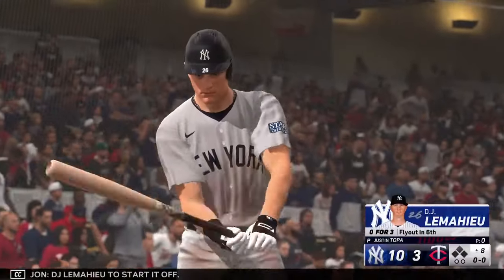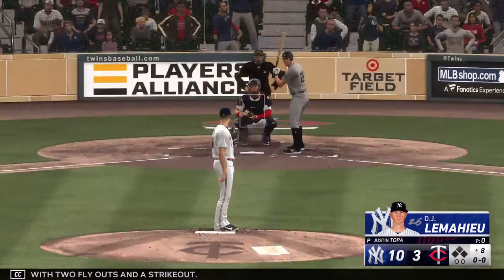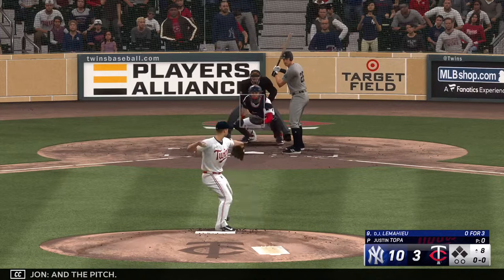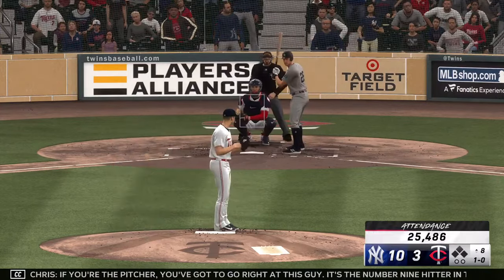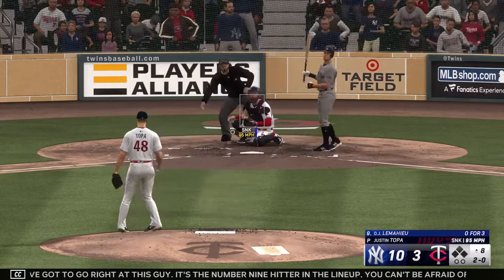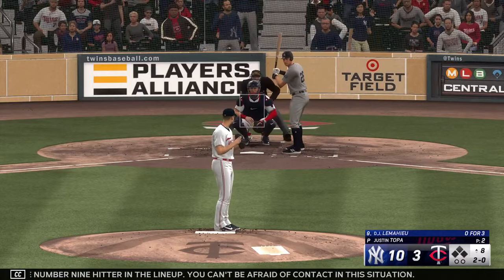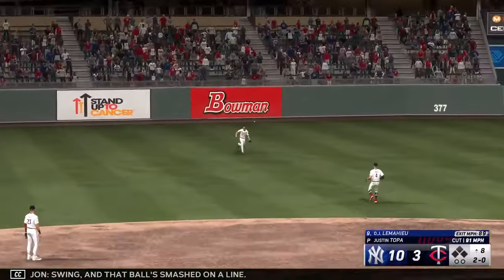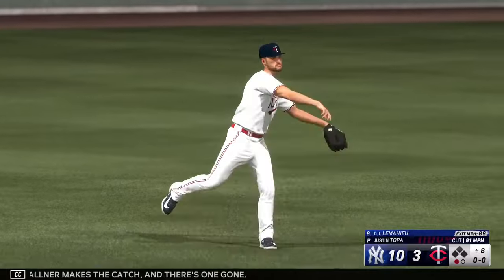DJ LeMahieu to start it off. 0 for 3 with two flyouts and a strikeout. And a pitch. Ball one to LeMahieu. If you're the pitcher, you've got to go right at this guy. It's the number 9 hitter in the lineup. You can't be afraid of contact in this situation. 2-0. Here comes the pitch. Swing, and that ball smashed out of line. Wallner makes the catch, and there's one gone.